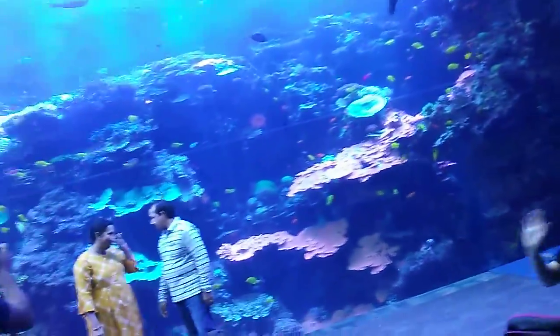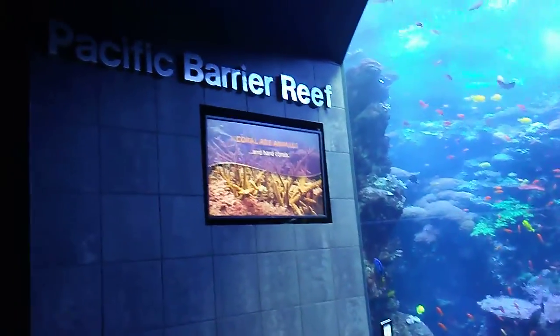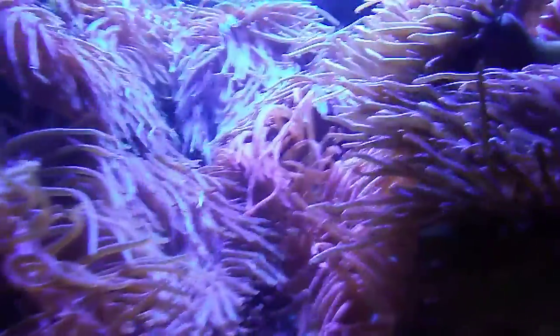This is all live coral too. Upside down jellyfish. These are jellyfish. Manderfish. That's cool. Oh, bunch of clownfish. What was that? It's a manderfish. Those ones are pregnant. They're pretty. Those are pregnant males.